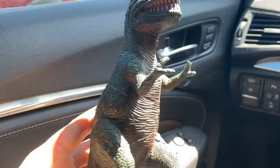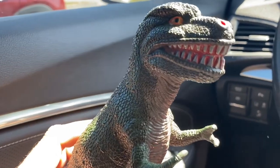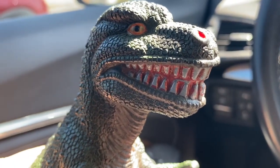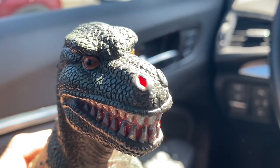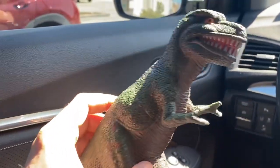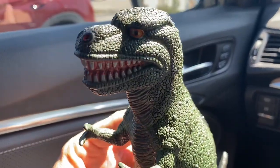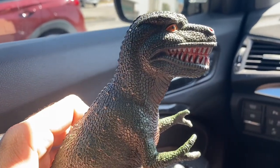Well, first up, we got this vintage 1980s Imperial T-Rex. How cool is he? I love the red mouth with his white teeth. He's got these flaming red nostrils, yellow eyes. He looks menacing. He is really cool. Like I said, I already have one of these guys, but for a dollar, I couldn't pass him up.